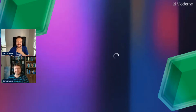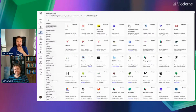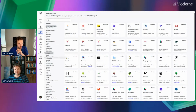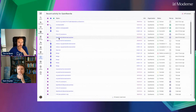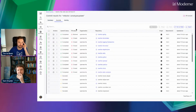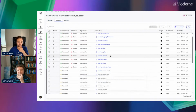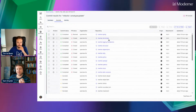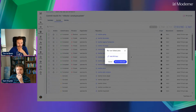Absolutely. So here we have the Moderne Marketplace, and what we're looking for is the OpenRewrite org, which I've selected. Then we're going to go to recent activities, which is right there. And then we did the Sonatype update recipe today. So in this case, like I said, we created 37 pull requests just from this run. You've seen some of them were cancelled, blocked. Why don't we show the completed results from one of these, since I didn't know the URL to tell the good people off the top of my head, and it would surely be in the recipe result.